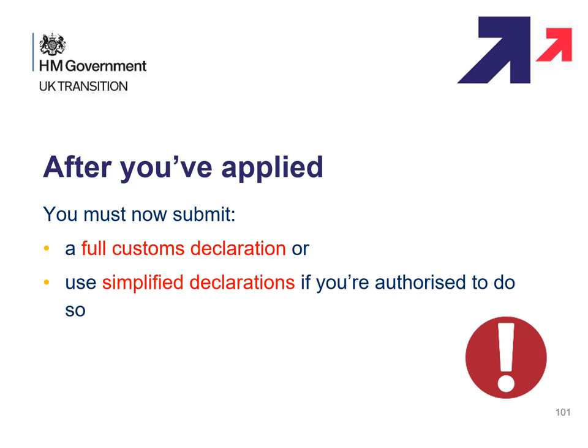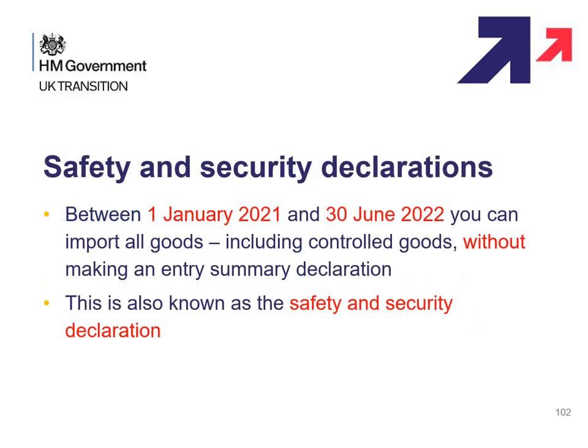You must now submit a full customs declaration or use simplified declarations if you're authorised to do so for any goods you're importing. Between the 1st of January 2021 and the 30th of June 2022, you can import all goods, including goods that are controlled, without making an entry summary declaration. This is also known as the Safety and Security Declaration.